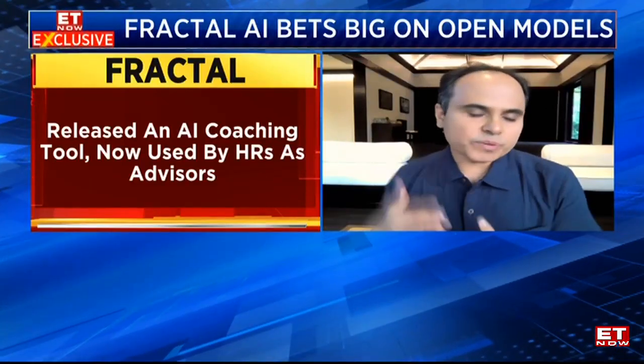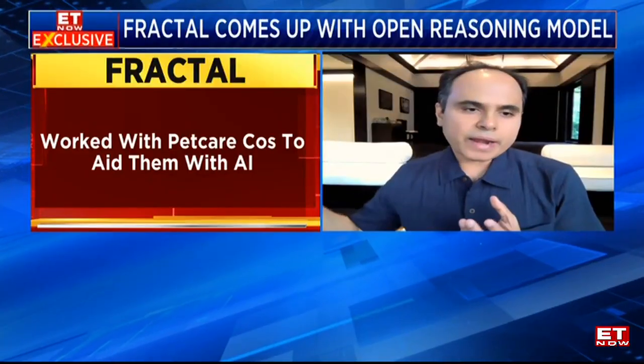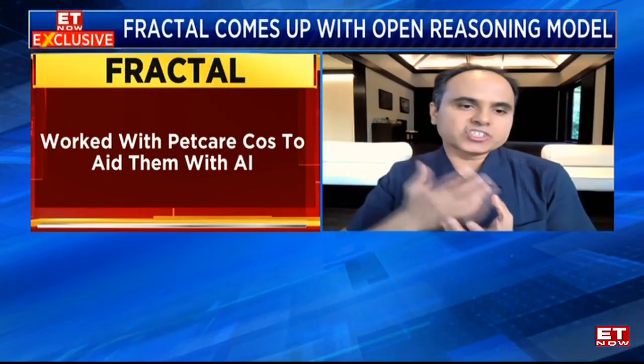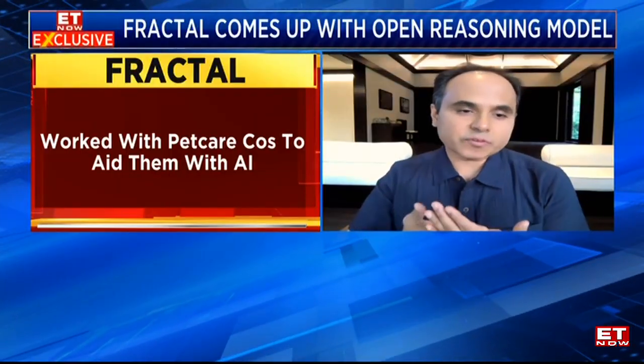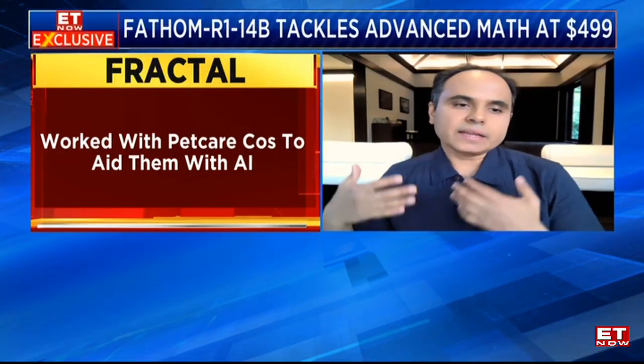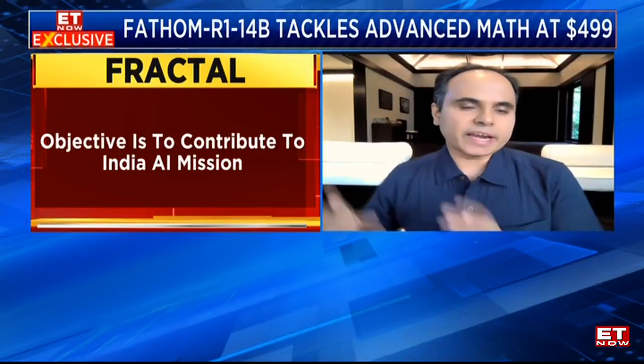So there are a whole set of principles. We have a set of 8 principles, which are responsible AI principles. What we do is after we build any product, an independent team runs the responsible AI checklist, a set of multiple tests to make sure that the model is safe and responsible. And for example, when we did Kaleido, we had 43 different checks applied by an independent team.